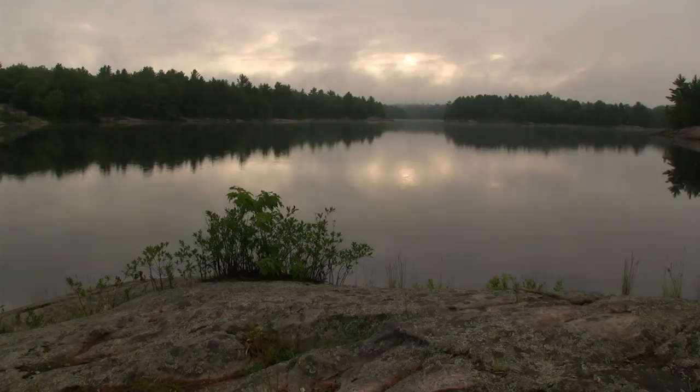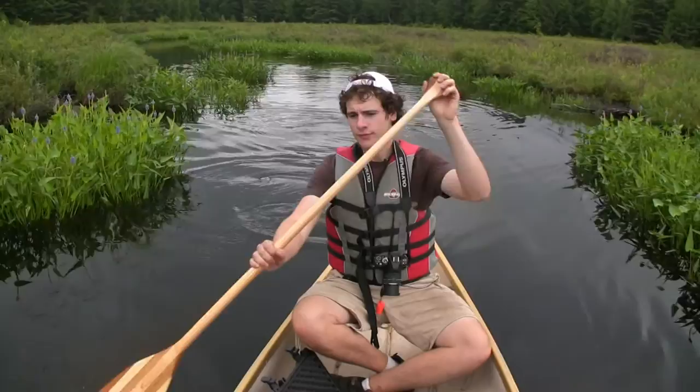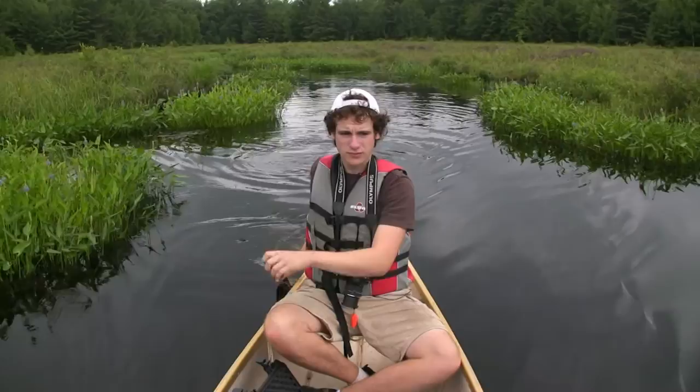Currently, we're situated on Serpentine Lake. We've embarked on a two-day loop that we've doubled back on. Instead of taking the 1,500 meter portage to the west of us here, we've decided that we'll just go up and down Anserther Creek and come in and come out the way we came in.